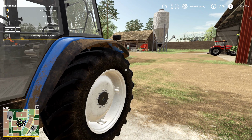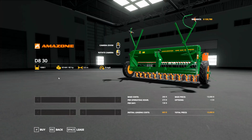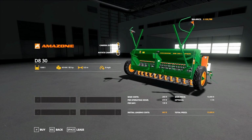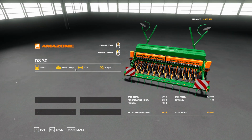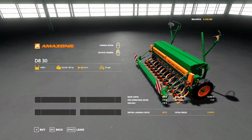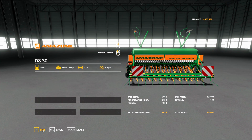So let's bring up the dealership's online shop. As I said, I wanted to get something cheap, and we've got the Amazone D830. It's nice and small, it's only 3 metre working width, but the patch of field that we're working on is so small that will do us very nicely indeed. So we'll go ahead and buy that.